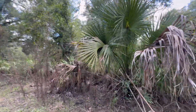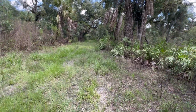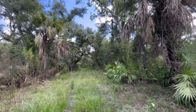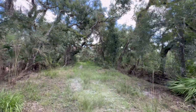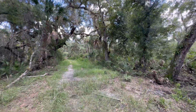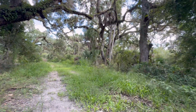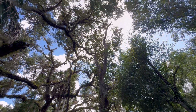Ooh, Lord, that scared me. Y'all, it's creepy hiking by yourself in this kind of environment. And I have just stepped in fire ants. That's painful. Trees are absolutely beautiful.